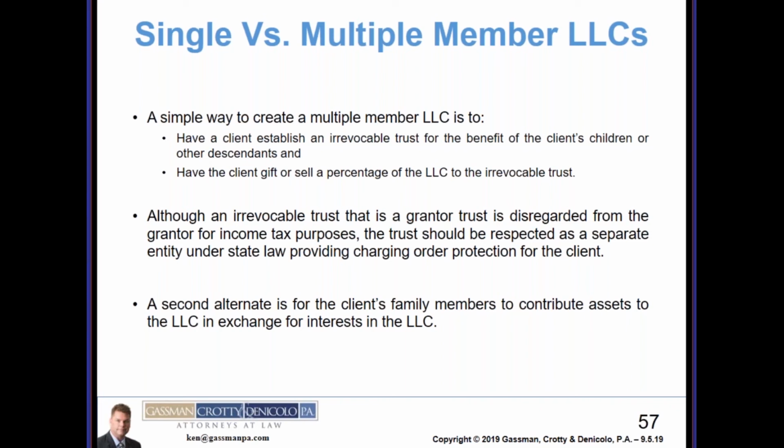Again, it's extremely important, especially if you're dealing with a single individual who is looking for the creditor protection of an LLC. If they own 100% of that LLC, then the charging order is not the sole and exclusive remedy. And this is the Olmstead case that became an issue. So you want to make sure that you have multiple members for your LLCs. And one simple way to do that is to create a grantor trust that would be owning a small portion of it.